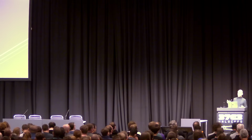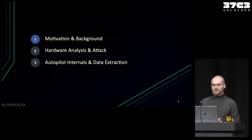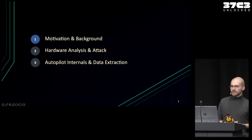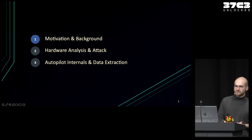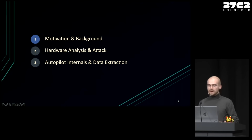Let me first tell you what motivated us to do this research and what you need to know about Tesla Autopilot beforehand. In the second part, Niklas will present the lion's share of this research, analyzing the Autopilot's hardware in detail and attacking its secure boot mechanism through voltage glitching. Finally, enabled by our attack, Hans-Niklas is going to present our insights into Autopilot internals and how we extracted some very sensitive data from it.